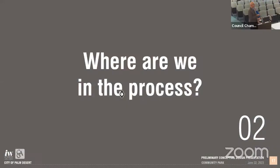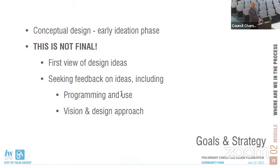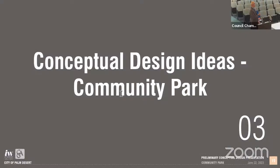So where we are in the process, we are going to show you designs that look pretty final, but as I've told everyone, these are not final. They're just an early ideation. So we are very interested in hearing your feedback on programming, vision, and approach.